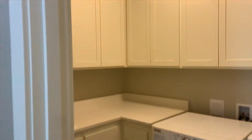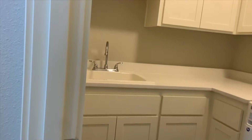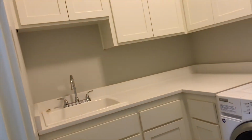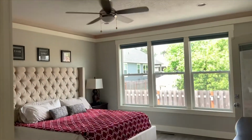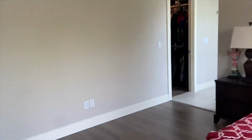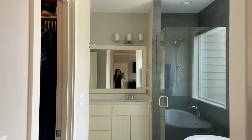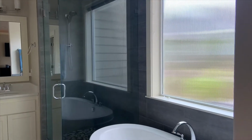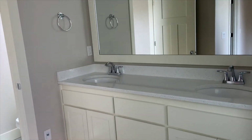And here you will notice the washer and dryer, as well as this washroom. The washer and dryer are included in the home. And then we go around the corner from the laundry room and you will see the great room. Over here, we have the master closet, definitely a plus. It is huge, as well as this nice walk-in floor level bathroom. The floor actually lights up as you walk in. It's a really cool feature in this home.